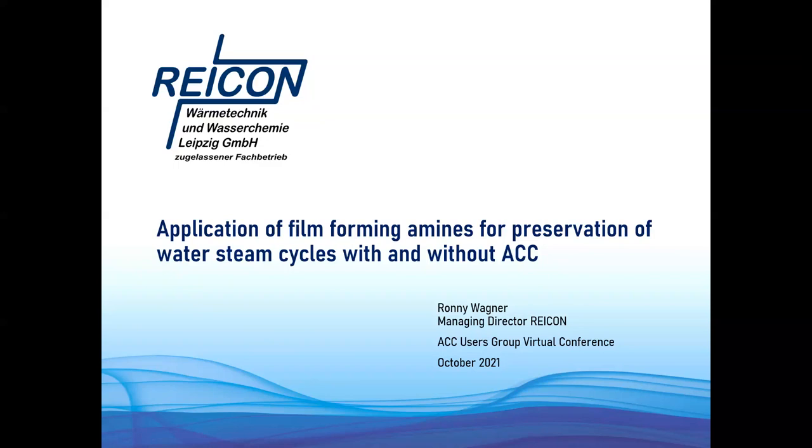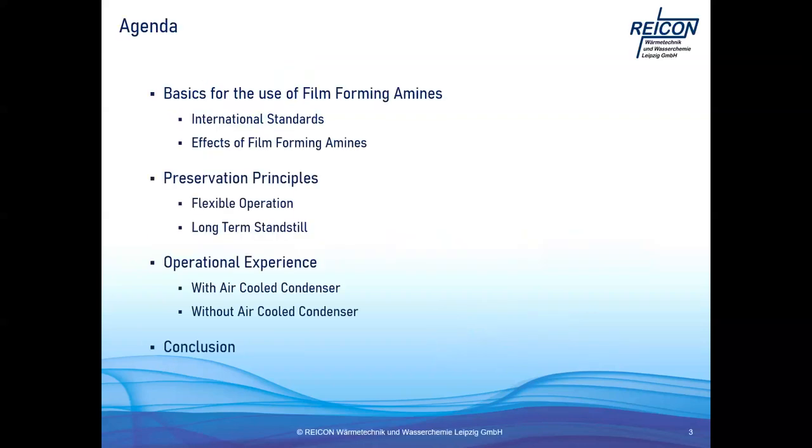I will give you a short overview about the preservation topic with film forming amines in water steam cycles, with ACC but also without. Let's start with some basic information about film forming amines, a short overview of the international standards for using them, and the main effects of film forming amines, why they can be used for preservation. Also some general information about the possible preservation principles in terms of flexible operation and on planned and long-term standstill periods, and I'll give you some examples from our experience. So let's start with that.